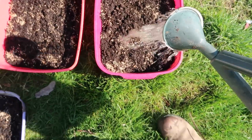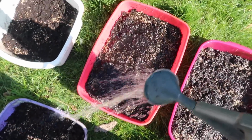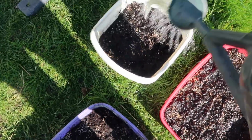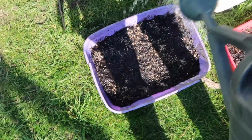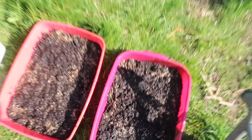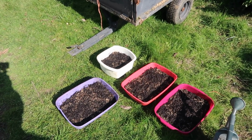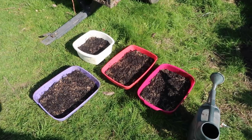Okay then. So I don't know if I'm watering them too much. I'll be honest, I've never grown grass before. I really don't know what I'm doing. But this is what the package said to do. Now I've moved them outside in the hopes that sunshine will help.